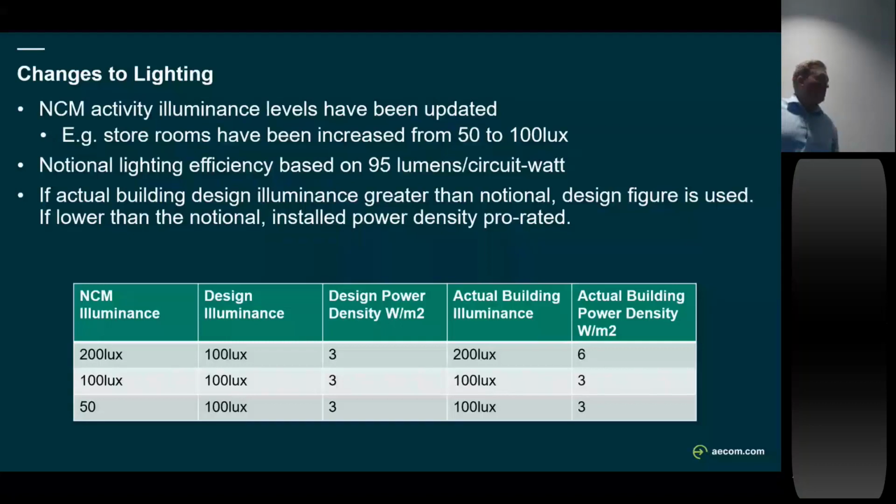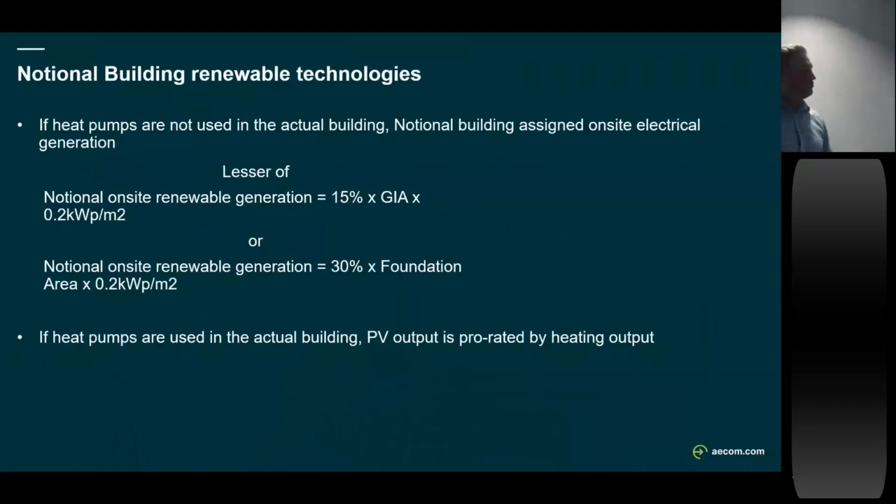So as we'll see when we go to the case studies, that's one of the easy wins kind of gone. And just a quick touch on renewables. If you're using heat pumps in your actual building, the notional building no longer assigns PV as a renewable on-site generation method. If you're using any other fuel, it will assign PV to the notional building.